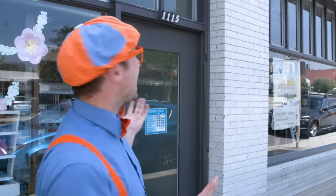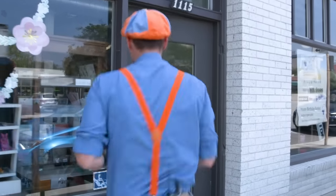Ooh, hello! It's me, Blippi, and today we're on Amy's playground in South Pasadena, California. Come on! We're going to learn our colors.